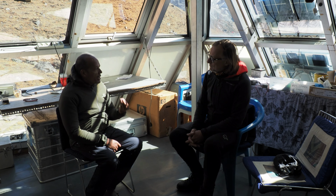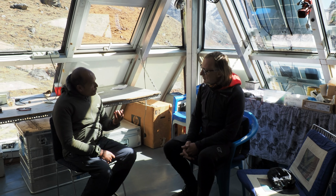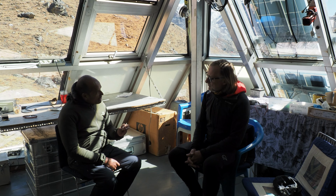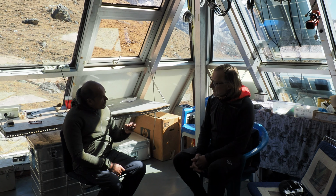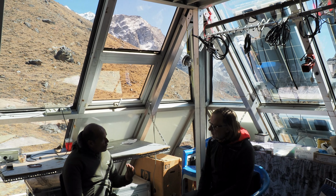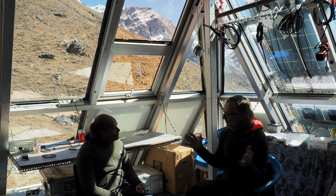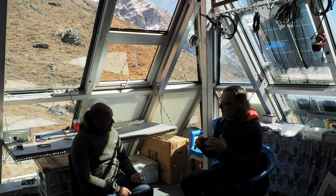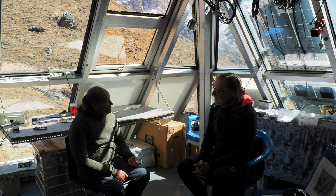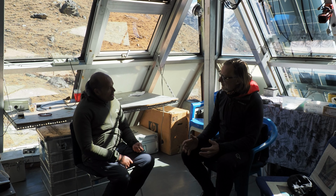So from that, we are monitoring the pollution. Like black carbon, ozone, mercury, CO2, and other small particle dust like PM1, PM2.5, high volume, and different kinds of pollution also. So you can actually measure how pollution across the world really impacts the Himalayas here. Yes. And so what do you see from the measurement results that you have currently?